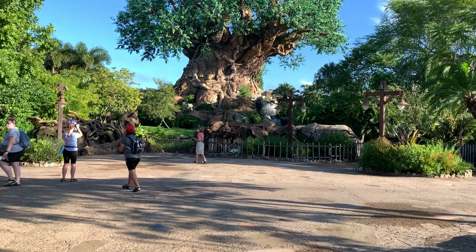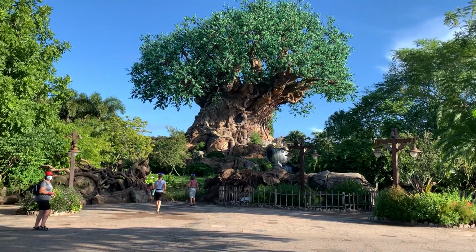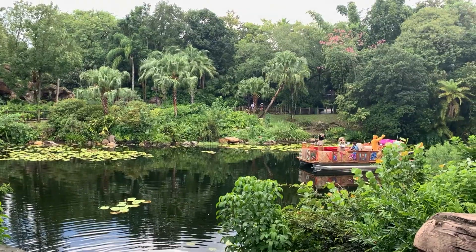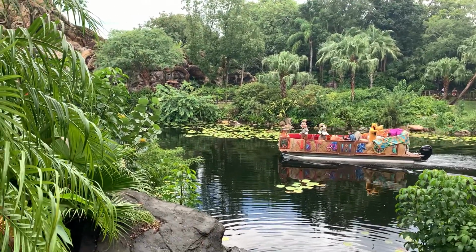Here's how we do the 4 parks in 1 day challenge. For your first park, and the park that I think you should get your theme park reservation for during the day, is Animal Kingdom. I really think you should do Animal Kingdom for 2 reasons. 1, it opens the earliest, so you can get there the earliest, and it closes the earliest, so it makes the challenge harder in the afternoon if you're trying to do it and you still haven't gone to Animal Kingdom yet. So, Animal Kingdom should be your first stop.